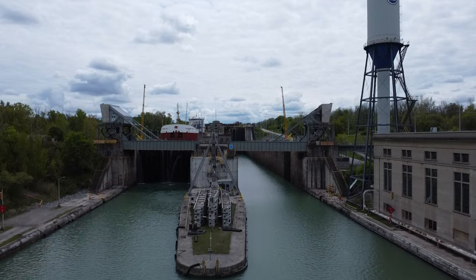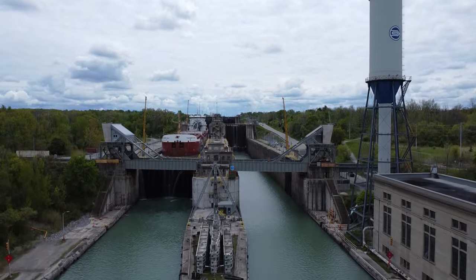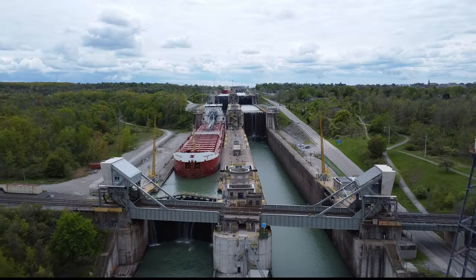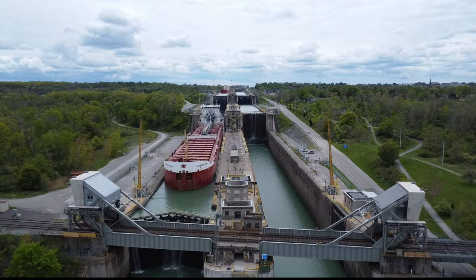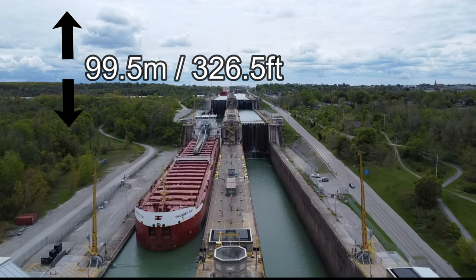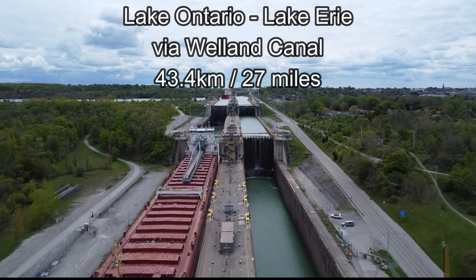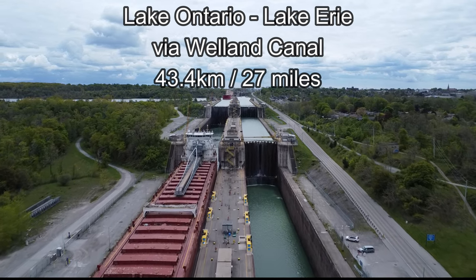This is the Welland Canal. More specifically, this is Lock 4, and the camera is looking south down towards Lake Erie. Between Lake Erie and Lake Ontario, there is a difference of 99.5 meters, which is 326.5 feet in water level. With a distance of 43.4 kilometers, which is 27 miles, there are 8 locks in place.